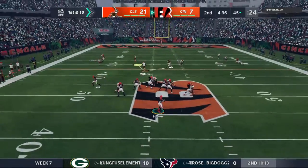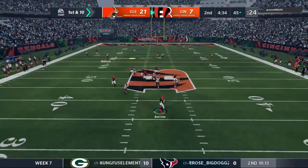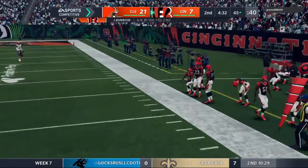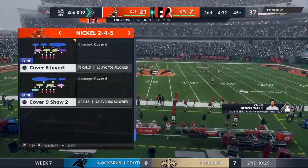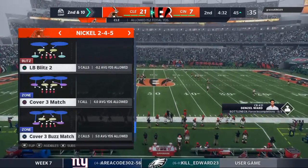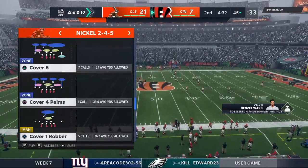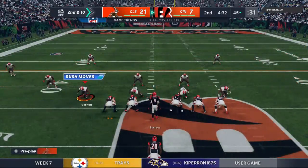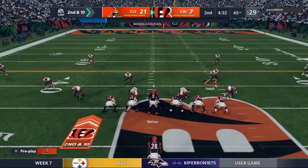Trying to shake off the interception from the last drive. He'll look to throw, and his pass is incomplete. That was nice work there defensively to force the incompletion. Now, even though this drive started in plus territory, they're still not in field goal range yet. So they can work towards another couple of stops and not allow that turnover to hurt.